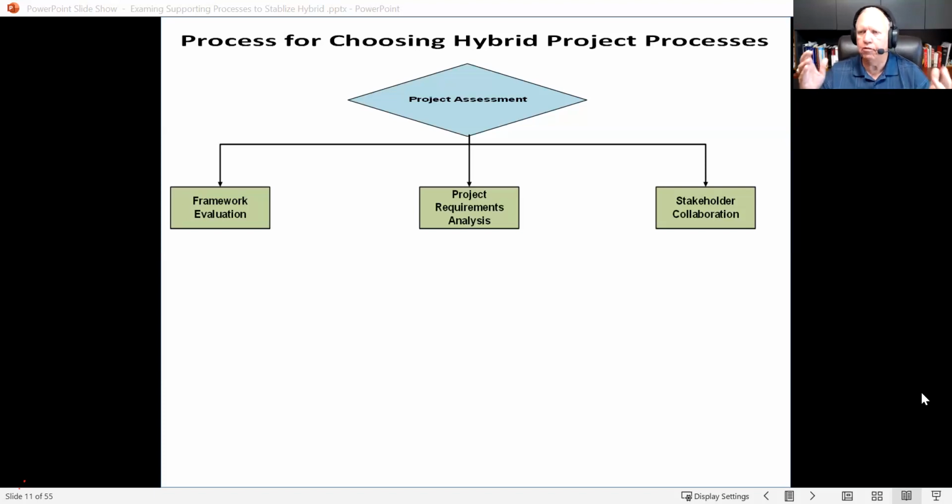So that project assessment means more than just somebody demanding it's going to be traditional or demanding Agile or hybrid. It's looking at the characteristics of the project, the characteristics of the customer, and the characteristics of the environment and the culture. What can we do with this?